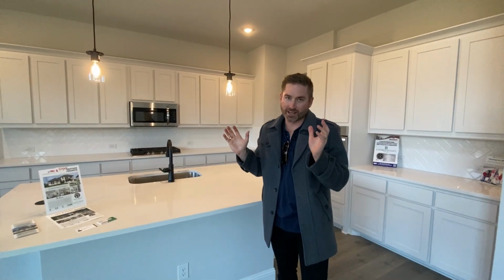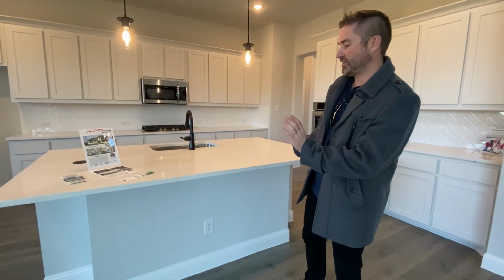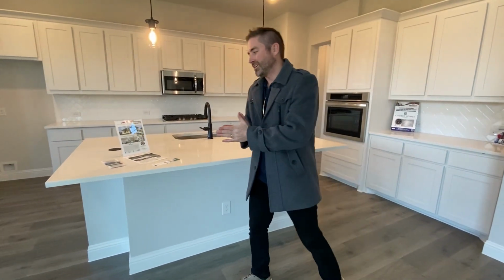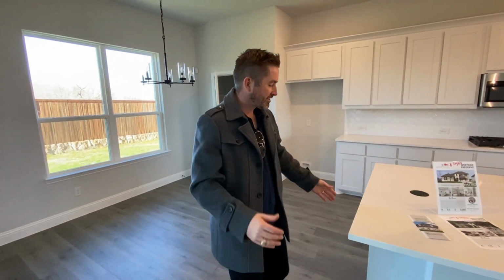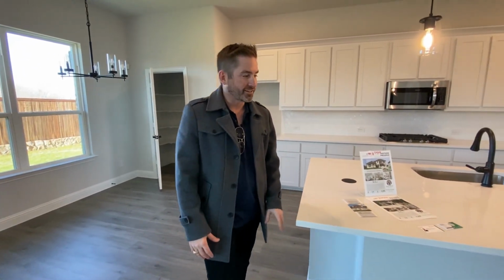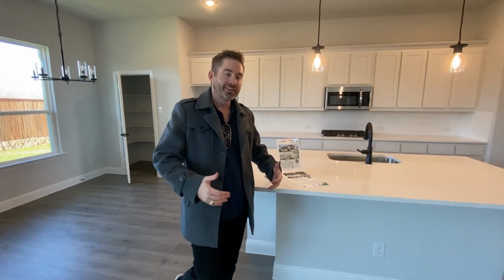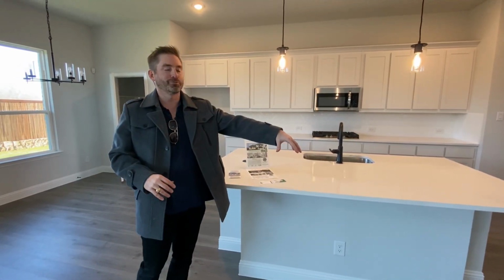All right, we were on our way out and I just thought this is something we should probably talk about, because if you notice the shape of this island, it's weird. It's a little unusual. So all kinds of different islands out there, right? And this is where it comes in, like there's different types of builders. But this one, this cut in is actually so you can get an extra stool under here. So like, let's say that you do have a big family and you're all gathering around here to eat lunch or whatever it is, you can actually fit a few more seats in.